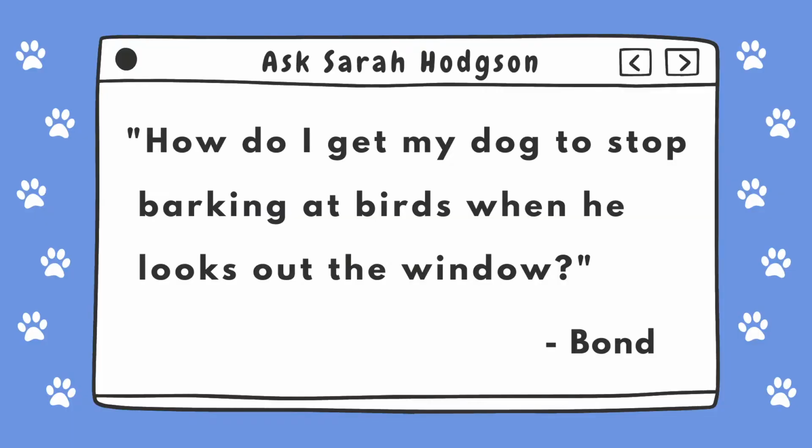How do I get my dog to stop barking at birds when he looks out the window? Well, remember, your home is the den, the yard is the territory. Depending on your breed of dog, they're going to be excited by anything going on outside the window. Dens for dogs are usually solid, not fishbowl like in nature. So when your dog looks out the window, what I want you to do is just call him back into what I call the inner sanctum of the den.